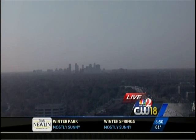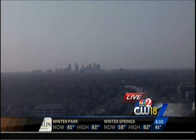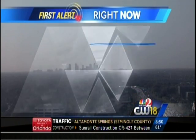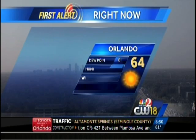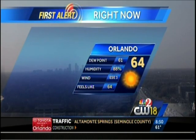So we need some rain. It's been very dry. So we have some on the way. Not today, but at least this week we should get a really good soaking. Here is what's going on right now. It's a little hazy, but we've got lots of sunshine. We've had a couple of pockets of fog here and there. Overall, though, the sun is shining, the sky is clear, and temperatures are climbing.